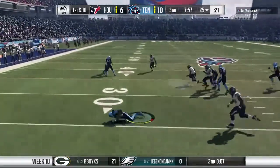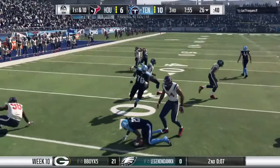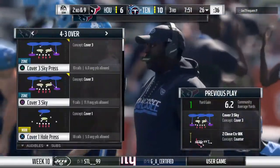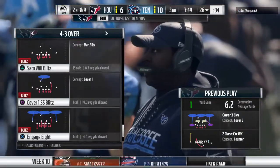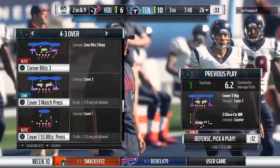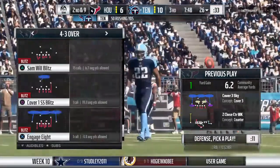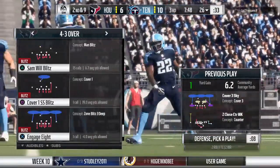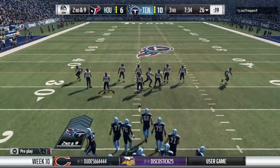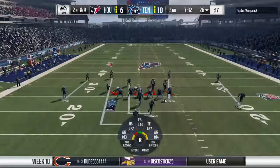The drive starts with a run by White. Just a yard on the first down carry, so it's 2nd and 9. This is what happens sometimes when you abandon the running game. It's hard to get back to it because once guys get out of that mentality of firing out and hitting people, hard to get them started again occasionally. So what will they do? On the ground, through the air, let's see. 2nd and 9.